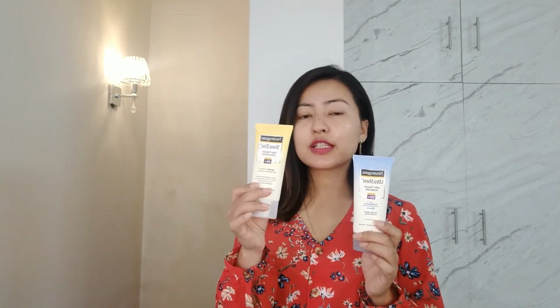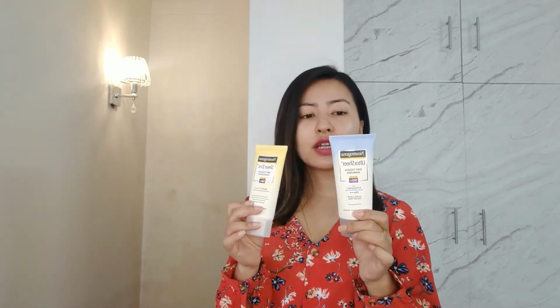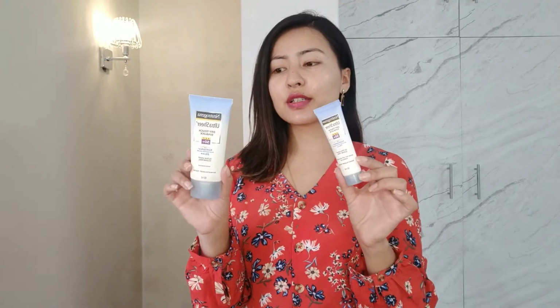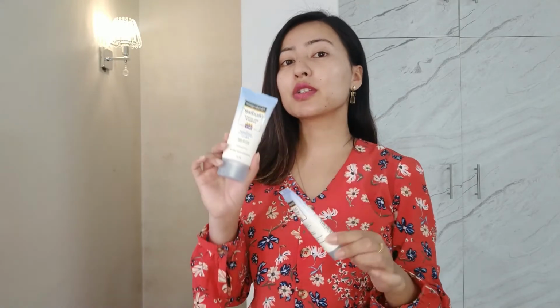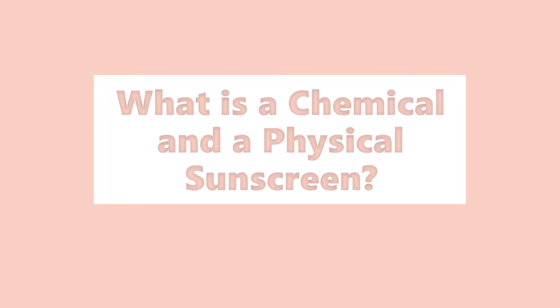This one here retails for about $8.50 and this one here retails for about $5.50. Of course, you can always check it out during sale. The Ultra Sheer is available in a trial pack as well, so if you want to try before purchasing the bigger tube, definitely try this. It comes for about 200 rupees for 30 ml, which is easily going to last you about a month, I guess.